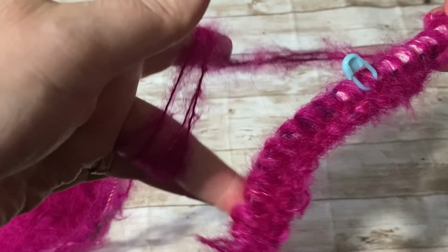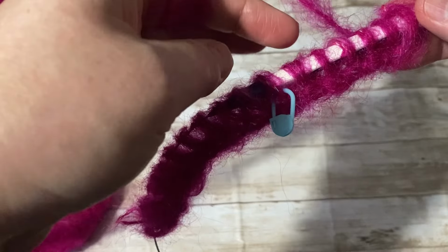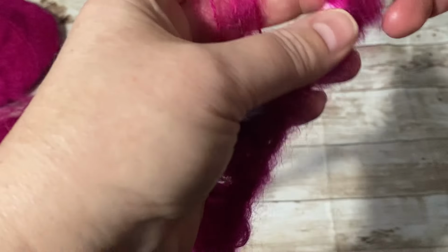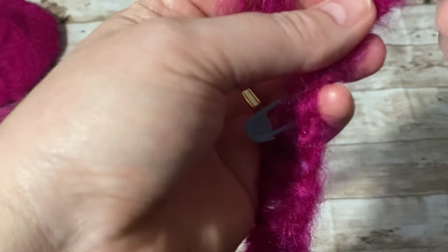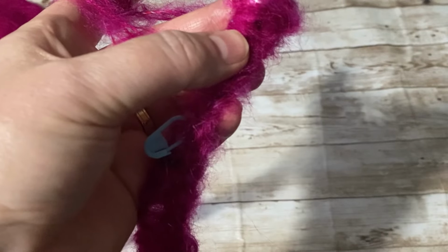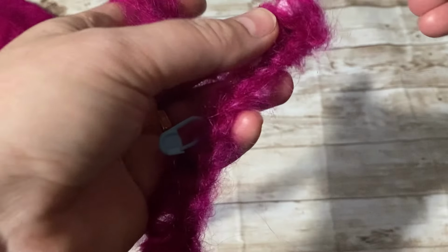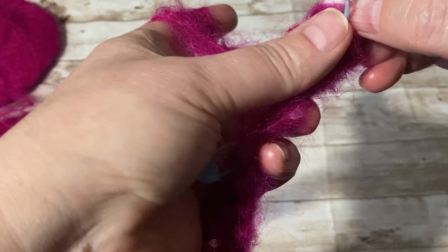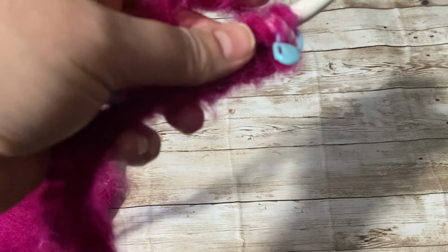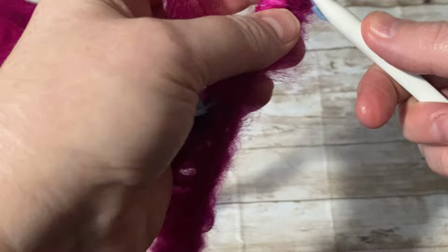Okay, so this was the front, and then this is going to be the sleeve area. So 6. And then this is going to be the increase. Just like this. And then 15 is going to be the back.